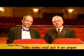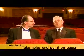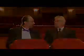And then there's another step, Billy. Well, yeah, it helps in the design process to actually have a piece of paper to work on. So you're going to measure your lot, make sure you've got something close to accurate. You're going to do a site analysis, get some idea of what it is that you have to work with, and put it all together.